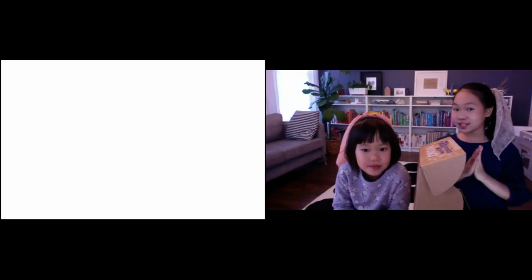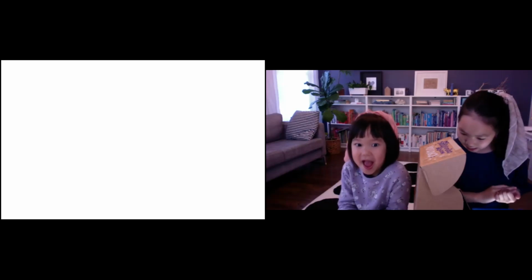So we are going to do this OwlcrateJr box in a Pictionary format. And I have the box open here. Olivia cannot see it. And you can guess along with Olivia when I draw the items in the box. Okay. First thing I see is that.